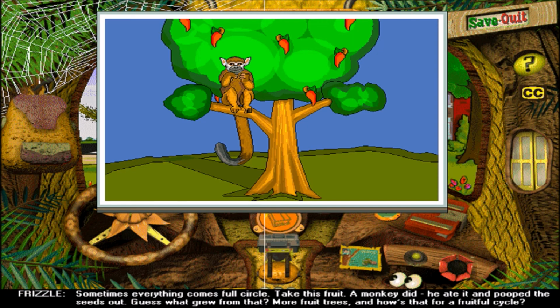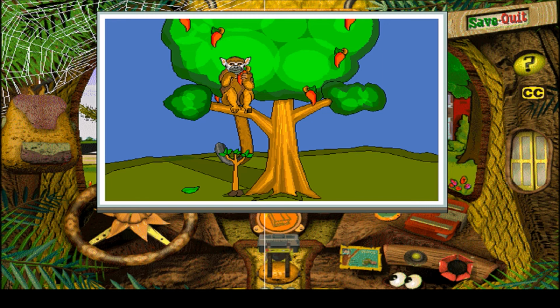Sometimes everything comes full circle. Take this fruit. A monkey did. He ate it and pooped the seeds out. Guess what grew from that? More fruit trees. And how's that for a fruitful cycle?